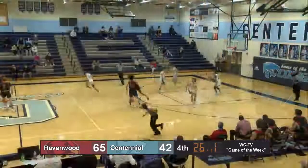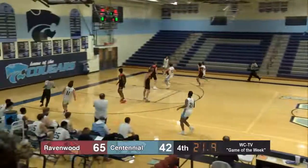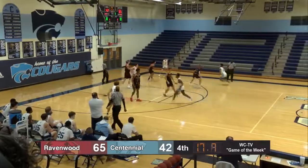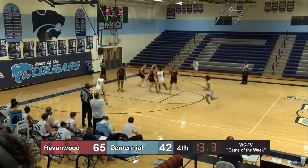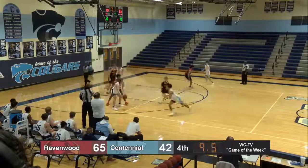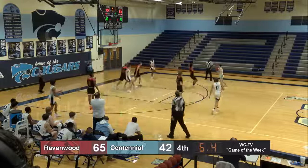Take a look at Ethan Dills, unable to connect on his second foul shot. Well, I would say if there was a quote-unquote weakness in the Raptors game tonight, from start to finish, it's been free throw shooting. It seems like it just hasn't fallen like it should. And it could have been an off night of free throw shooting.